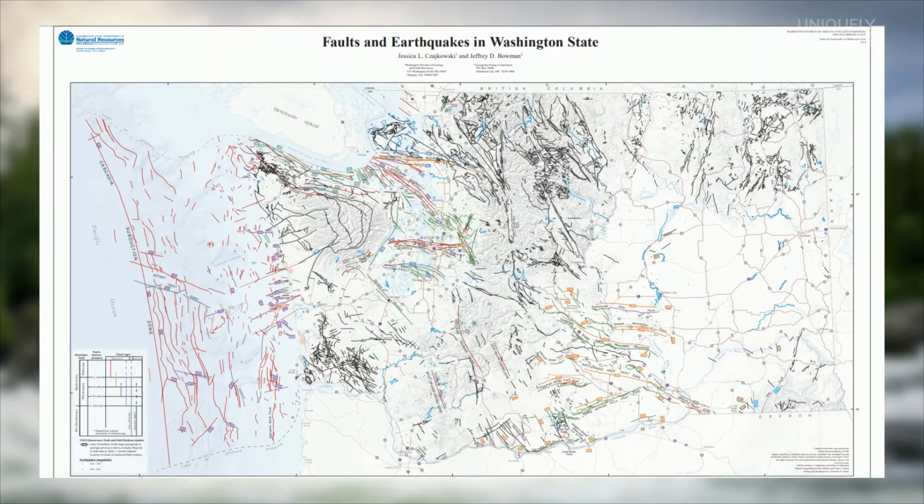So in the 1990s, this laser imaging technology called LiDAR was invented. And so that really helped geologists be able to see and understand more about what's going on underneath our feet. They know of at least 10 fault zones in eastern Washington that are 40 miles long or longer. And those are fault zones that could cause significant damage to nearby communities.